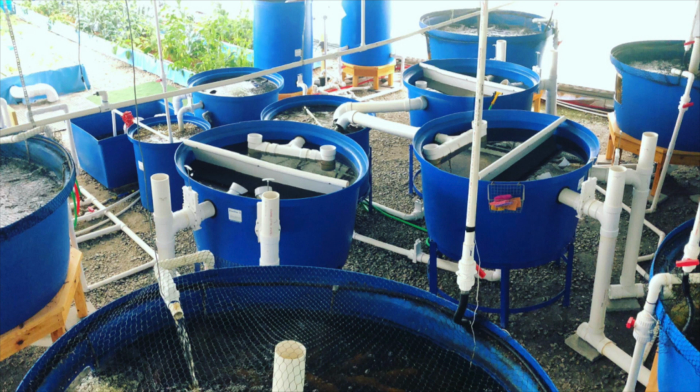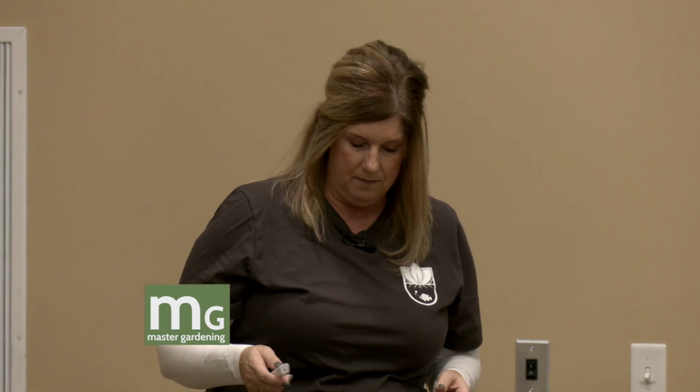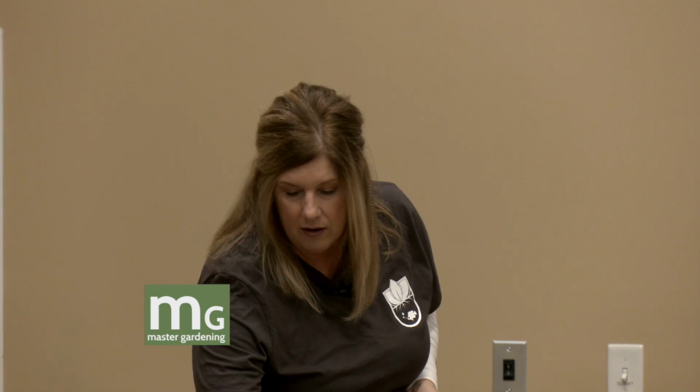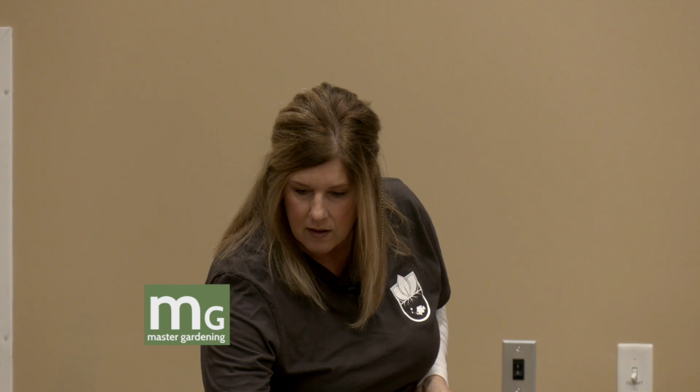Here's another look, another view from up top, the same tanks there. And this is what the tanks look like. And we have the window there. Of course, it's nice when people come in to be able to see the fish, but that window serves a purpose. When we feed them, we're able to see if they eat all of their food, or if they're not swimming exactly right, and we can just keep an eye on them. Thankfully, we don't have any problems, but that's what the window is for.